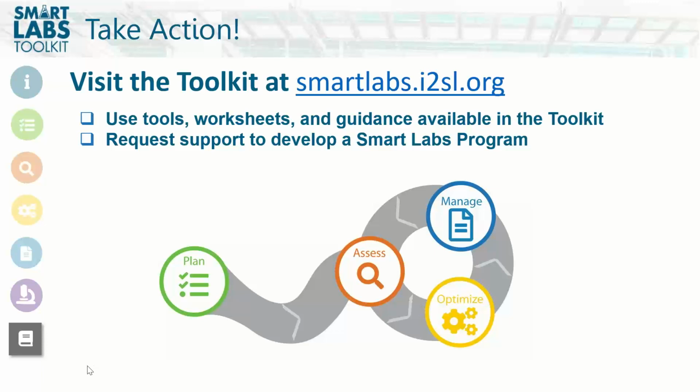So the first question, are the spreadsheets available to participants? Everything that we've shown here today is available at this link, and you can go through. Amanda showed some resources where it's all together, but it's also associated with the content. So all of this is available right now at smartlabs.i2sl.org.